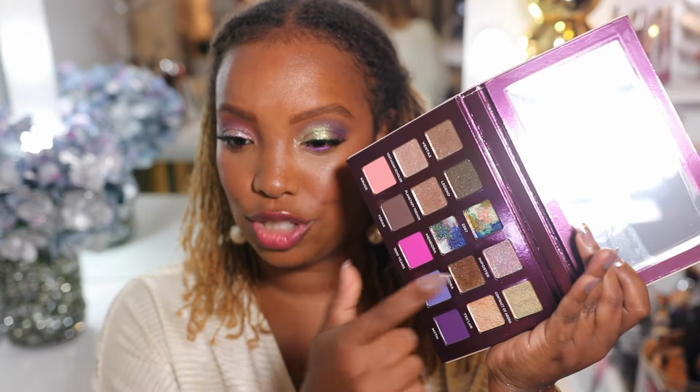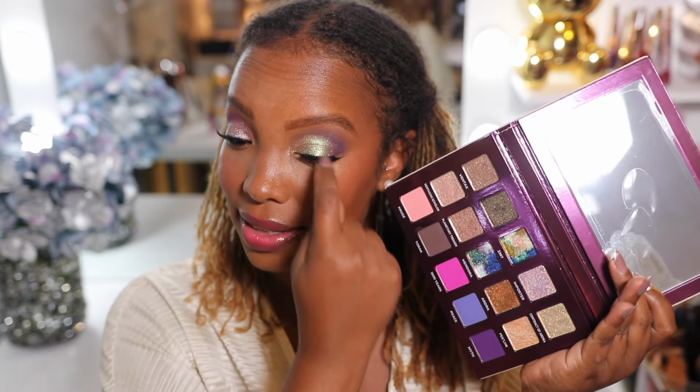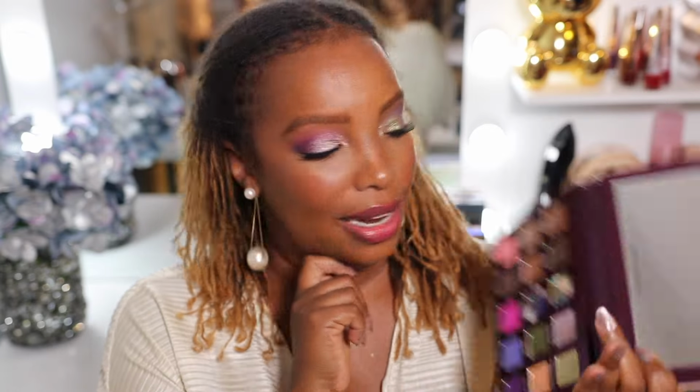So as you can see, you have duochromes, we have some holochromes, we have 2 marble shades. So depending on how you swirl your finger or what type of pigments you pick up, it might look a little different each time. But this is the top one I have on right here, and I think it is really beautiful. That is the shade 2367.